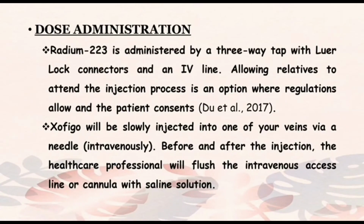For dose treatment delivery or administration, there are 3 steps. First, initial consultation. It is recommended that patients receive appointments for all 6 injections at treatment initiation. However, enough flexibility is needed for patients to reschedule appointments if they are unable to attend on a particular date. It is important that patients receive detailed information about radium-223 from a well-known source.